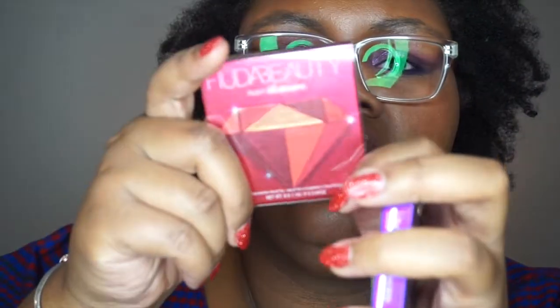All right, and today I'll start with the one I actually have on. It is the Huda Beauty Amethyst Obsessions. I got two from her. I got the Amethyst and I got the Ruby. And they come in this sleeve, which of course I probably could have had out of the sleeve. I put it on today, and I could have actually used both of them.